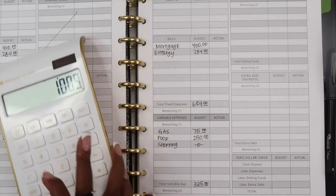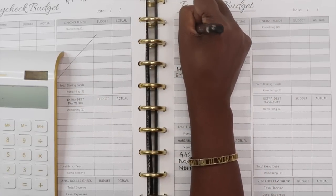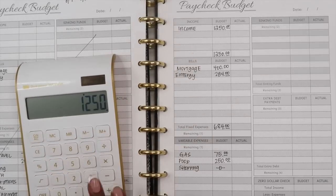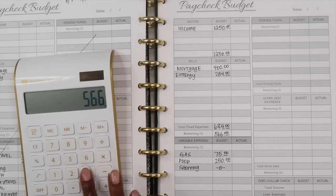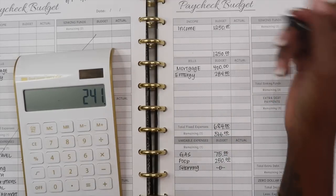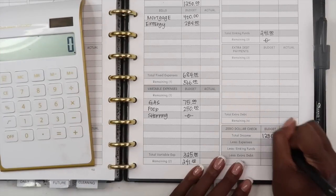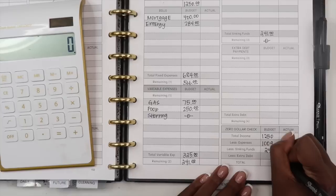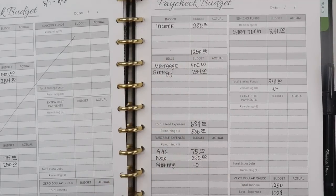And so that is going to be $1,009. So I'm gonna pay myself an income of $1,250 this week. So we're gonna make that $1,250. And then do $1,250 minus $684, $566, and $566 minus $325 is $241, and then we're going to save $241. Now we'll give us our zero-based budget for the week. So we're gonna put that down here. Income $1,250, expenses is going to be $1,009, sinking funds $241, no extra debt $1,250 this week. As I pay different things, I am going to mark that off.